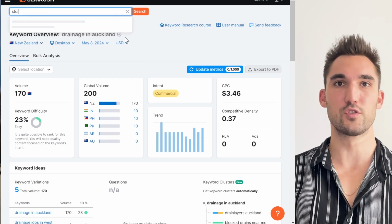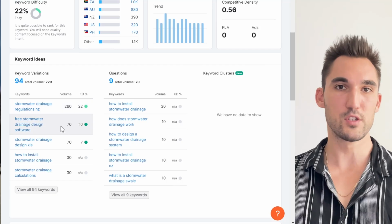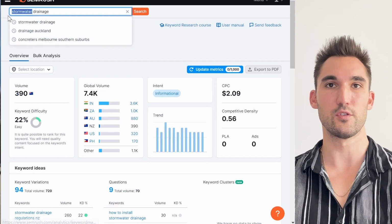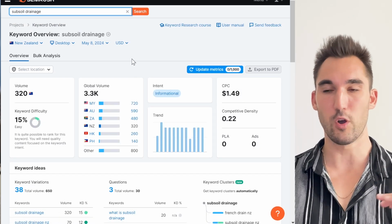For example, you've got the different subtopics of drainage, like stormwater drainage, and then subsoil drainage. You can see stormwater drainage is a massive one. Then you've got subsoil drainage, etc. I'm just going to open this as a separate one and put in subsoil drainage. Basically, what I'm trying to get at here is you need to establish all the subcategories or subtopics of that main topic you want to rank for.